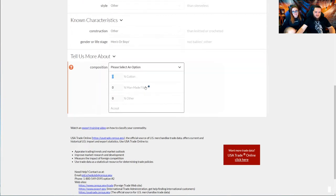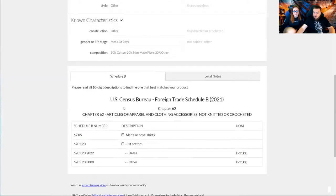What percent cotton? What percent man-made fiber? Let's just say it's like 50% cotton, and we'll say it's like 20% polyester and then 30% bamboo. Bamboo underwear are really popular right now. Men's or boys' shirts. Dress shirts or other. There you go. Men's shirts.